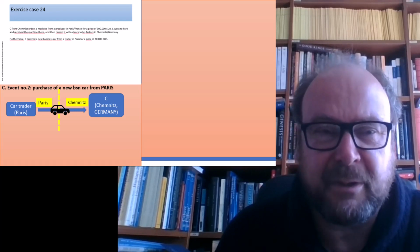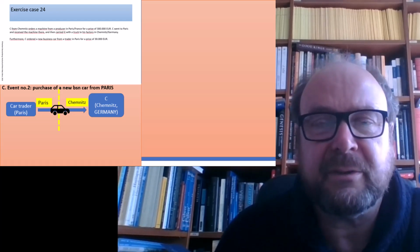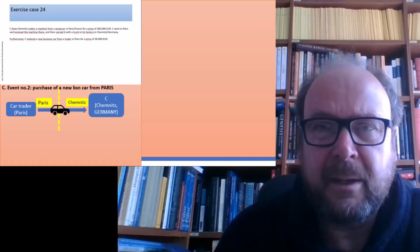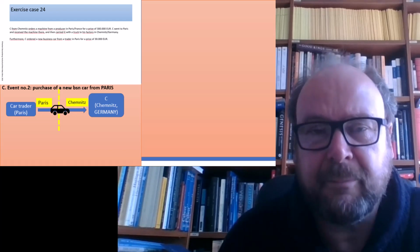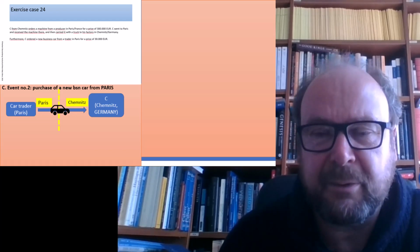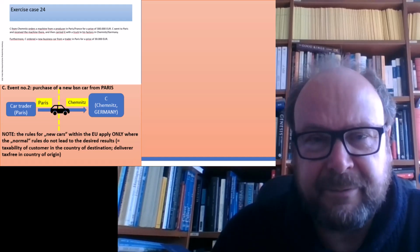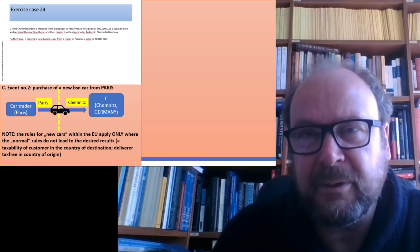So we have again to think about the rules for intra-community or cross-border cases in the EU. You probably now remember with a shock that there was a special rule for new vehicles sold across the border in the EU. However, these rules for new vehicles only apply as far as the desired outcome, that is taxation in the country of destination, in case of a car always by the acquirer, cannot be achieved by using the regular rules. And so one usually first tests the regular rules, and only if they do not lead to taxation in the hands of the acquirer, then we go over to the application of these special rules.